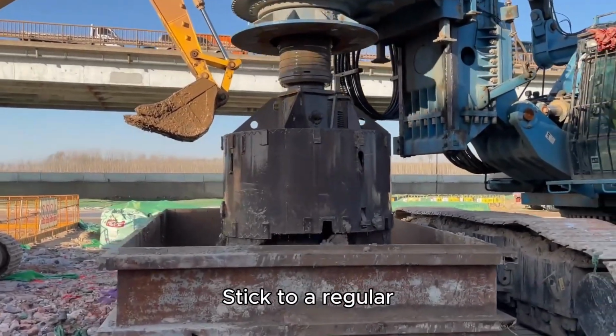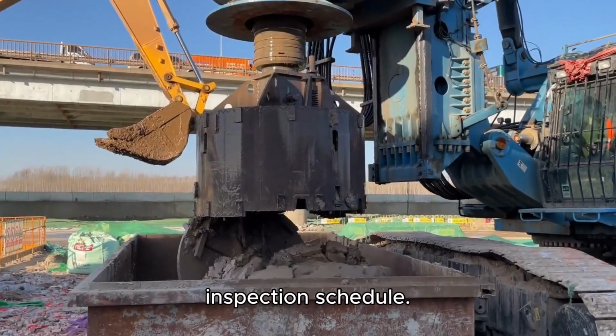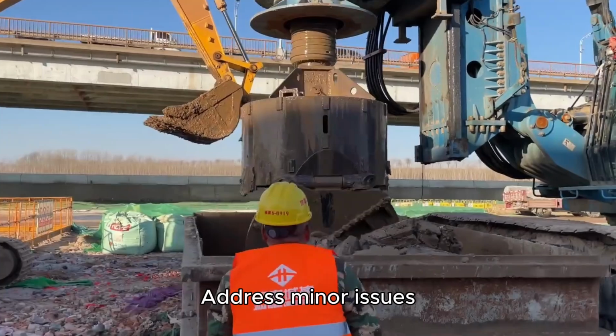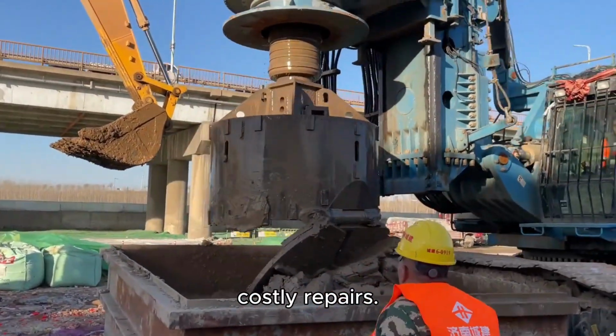Maintenance tips: stick to a regular inspection schedule. Keep components clean to prevent debris buildup. Address minor issues early to avoid costly repairs.